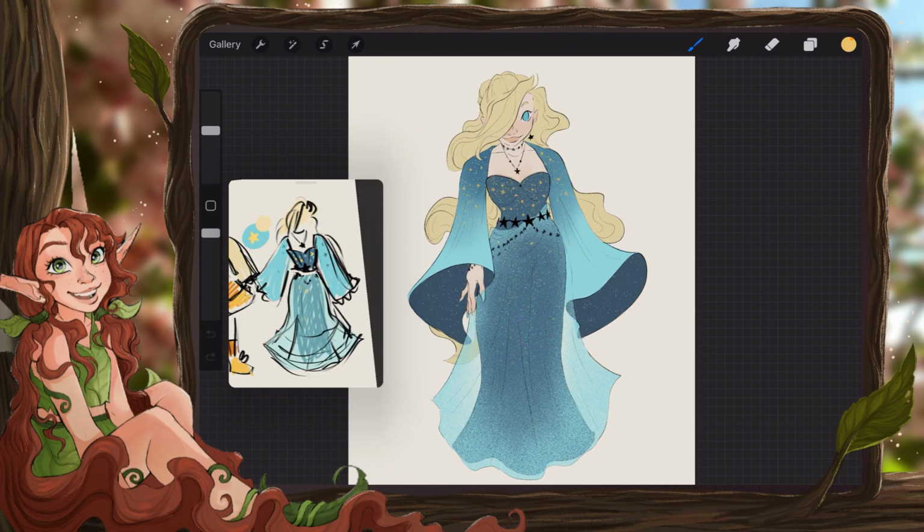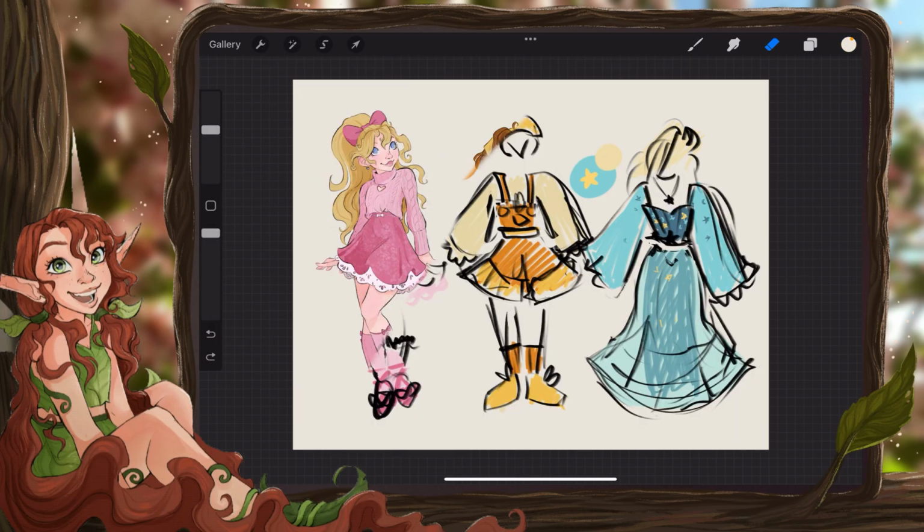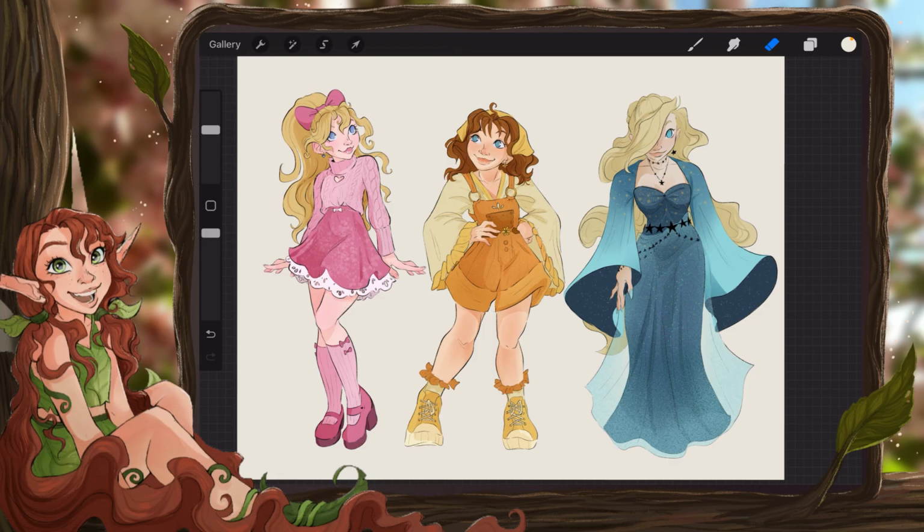And this is all the flat color done. And this is all the shading done. So I'm going to put them all together now, and we're going to look at them next to each other. Alright, and this is what they all look like together. I'm really happy with it. Personally, I think that it kind of matches their personalities pretty well. And I wouldn't have thought this, but I think my favorite one is the pink princess out of the outfits that I designed. It's just really cute, and I kind of want a sweater like that.